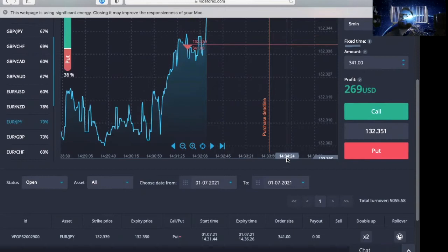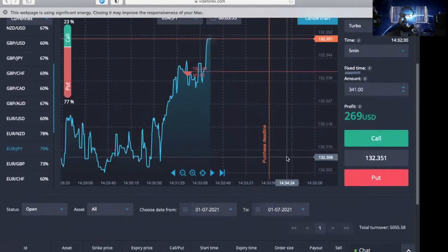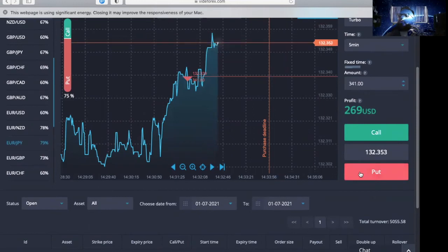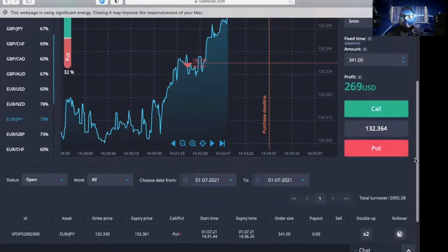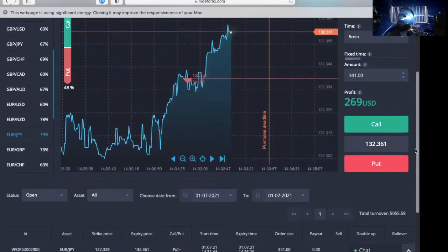This is starting to fly up. So it's going completely against, it is not conforming with my analysis, but it is hitting a major line of resistance right now. Major line of resistance right there. Let's see what happens here. I got 3 minutes to decide if I want to go ahead.